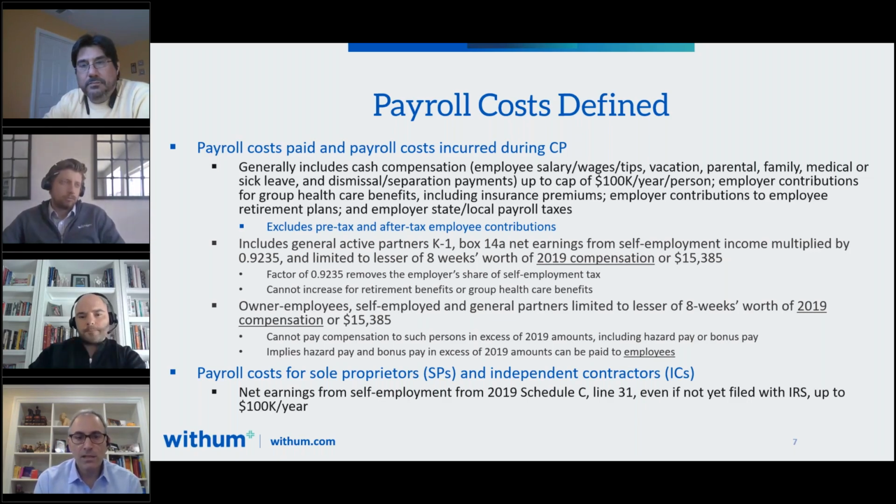On the general partner side, they made it clear in prior guidance that it's the K-1 box 14A, the net earnings from self-employment. That's the number you use. You multiply it by 0.9235, and that's the reason they shrink it by that. It's to reduce the employer's share of self-employment tax. And it is limited on partners to the lesser of, and the application doesn't state it this way, but we're shorthanding the rule, the lesser of 8 weeks' worth of 2019 compensation or $15,385. And this is similar. The same rule here applies in the next bullet, where they lump them all together, where they define the rule.